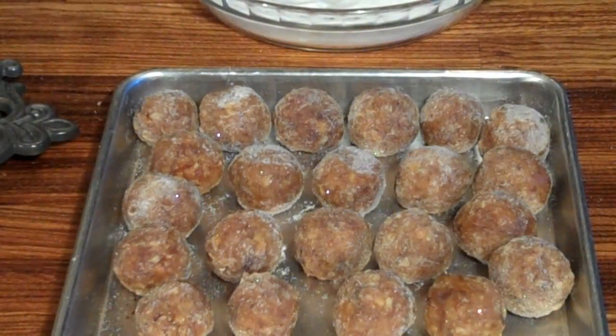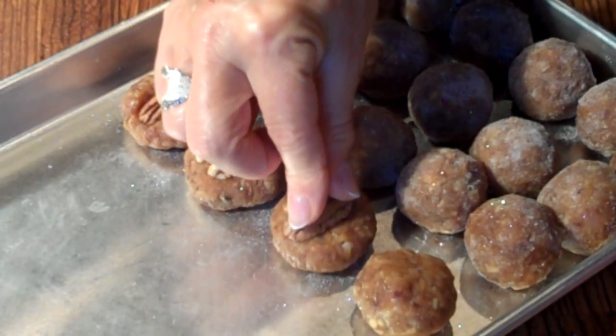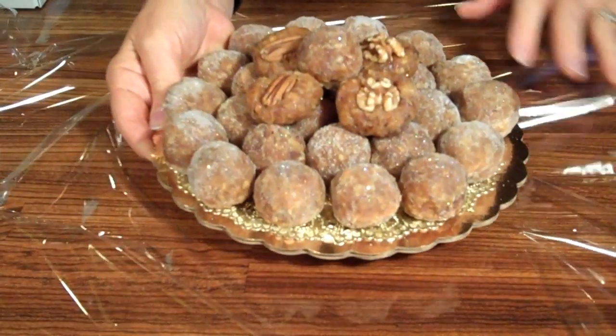All right, that's the last one. It looks like we got about 20 balls out of the casserole, and you can make it even more elegant by sprinkling a little bit of glitter, or you can take a half a pecan or a half a walnut and just press it down on top, and it's just so elegant.